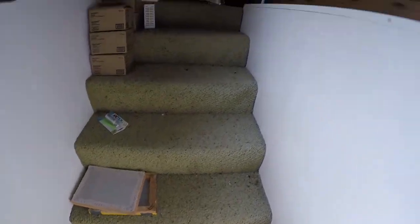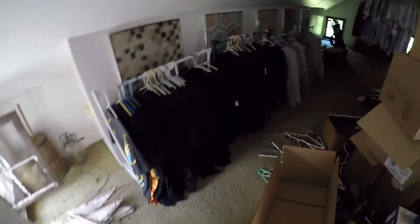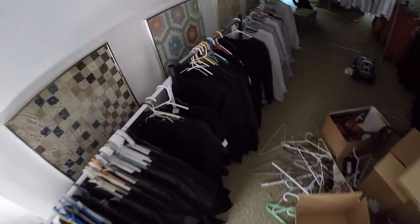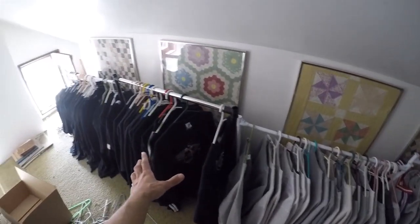Now, I know a lot of people have asked me where I store all my inventory for eBay and online sales. Well, I store it up here. And as you can see, here's all my clothes. It's kind of color coordinated. These are black sweatshirts, those are black t-shirts. These are all gray sweatshirts and long sleeve shirts, gray t-shirts, and so on.